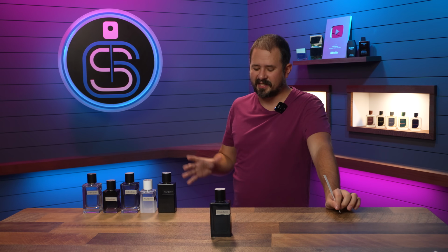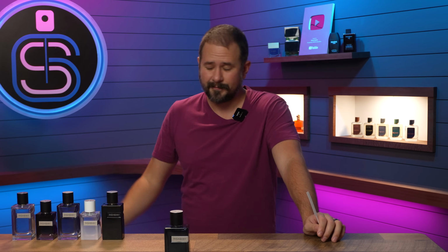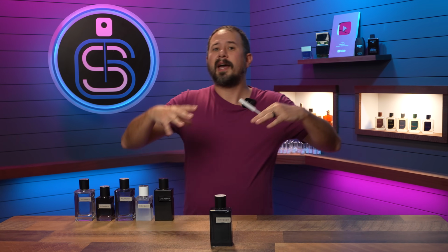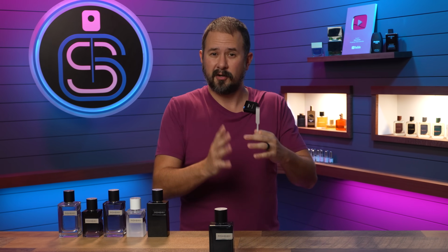Note breakdown wise, they simplified things a little bit, which is a trend, especially over the last few years. I'm not a massive fan of it, but it is what it is. So if you're unaware of that for any reason, you go back a number of years and you had more notes in fragrances, letting you know there's this in the top, this in the mid, this in the base. As time has gone on, they've really simplified and cut down how many notes that they give you.